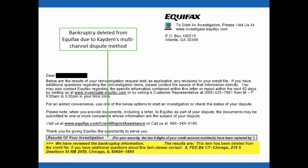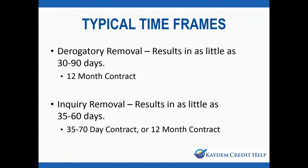And here's just another example of a bankruptcy that was deleted through Kaydem's multi-channel dispute method. As you can see here, the bankruptcy is showing deleted right here. Here it says the item has been deleted from the credit file, right there. Boom. So this is proof in the pudding right here. We don't only say we can do these things, but we can back it up by showing you these documents that our clients provide us after we get these items removed. So like I said, if you have any questions about any of these things, send them through now. Now's a great time for you to send your questions through, and we're going to open it up.